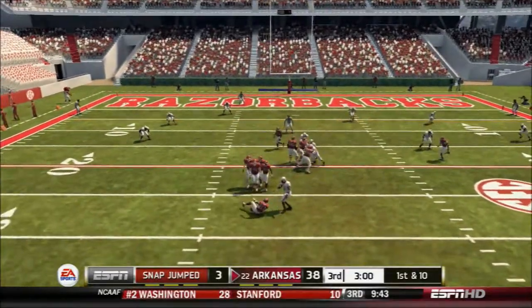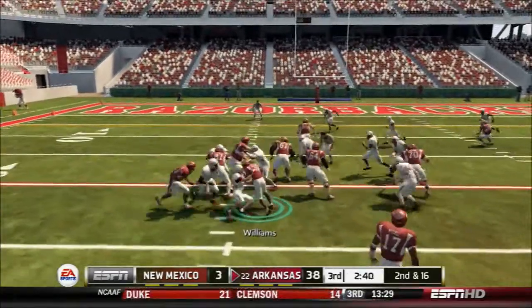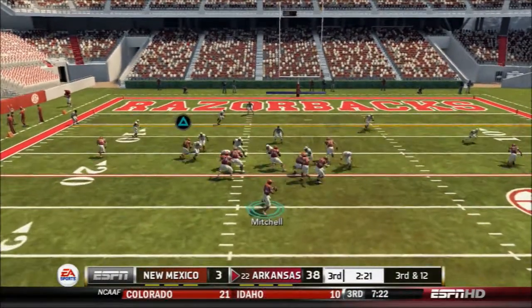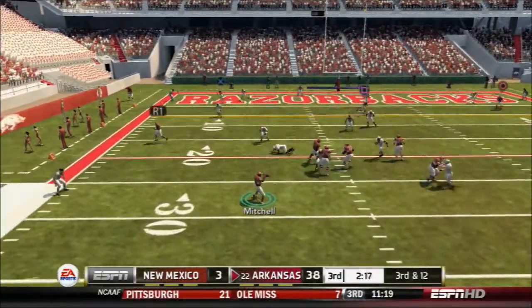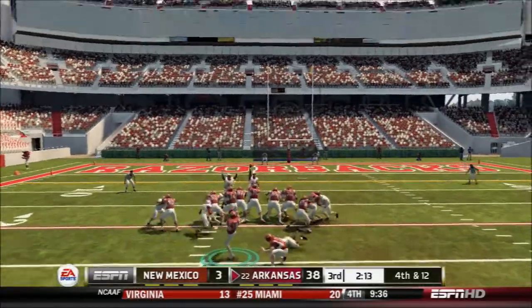Drops to throw on first down. And he's going to come up with a sack. And he carries the ball for a nice gain. Back to pass. Now he tries to buy some time. Throws quickly, and it's almost intercepted. This will just add insult to injury.